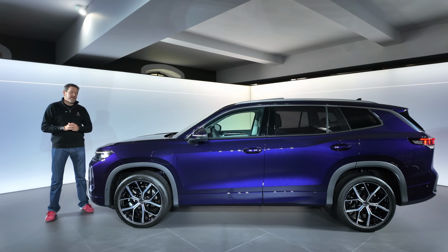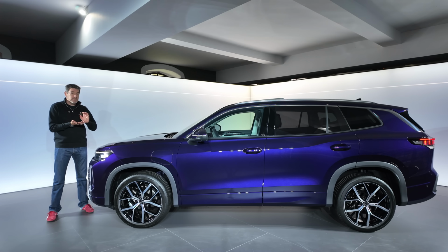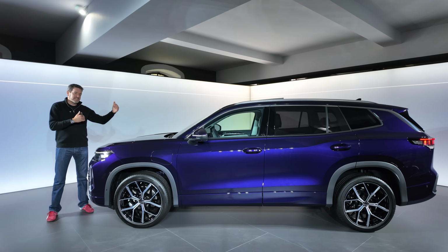So, final thoughts after my first look at the new VW Tayron. I really like it, actually. I like the styling, and I guess if you are in the market for a Tiguan, but that's just not quite big enough, and I guess that's probably more aimed at people with a growing family or the requirement to carry stuff around. And you don't want to go quite as big as Touareg, that's exactly where this car sits.